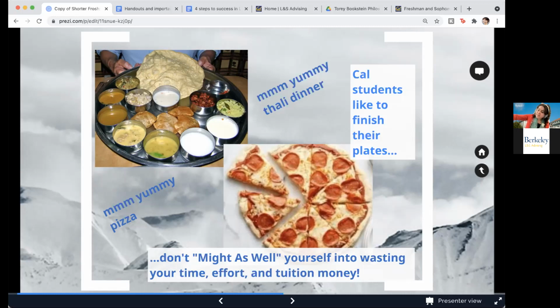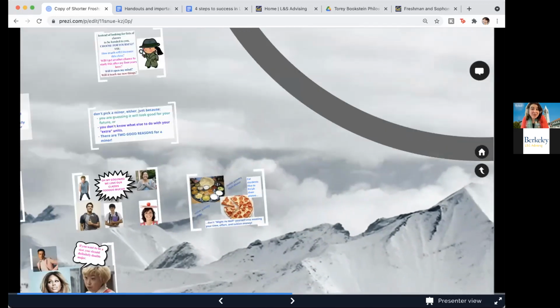We don't want you to spend a second in a course that you don't love without a really good reason, because what else could you do with that time, with that tuition money, with that effort that would work more towards your goals and your priorities for your future? All right, so that was step 1. The rest of the steps go by a whole lot more quickly, I promise.